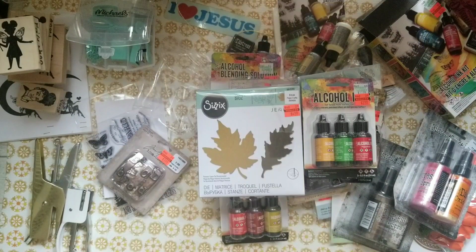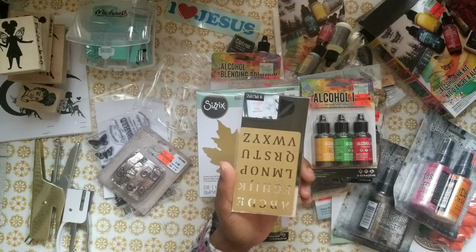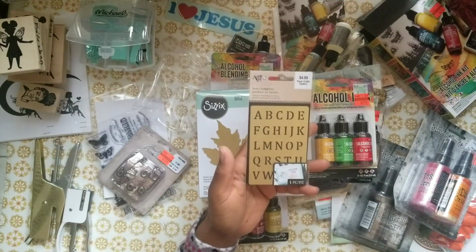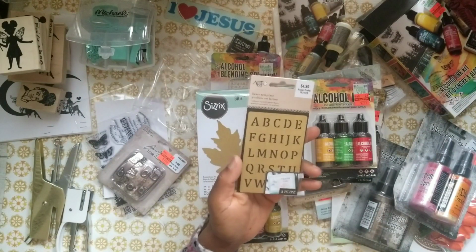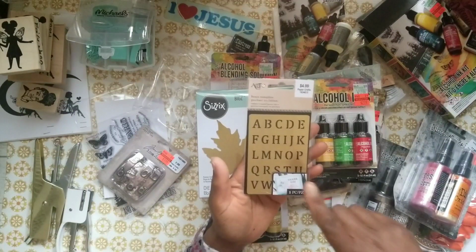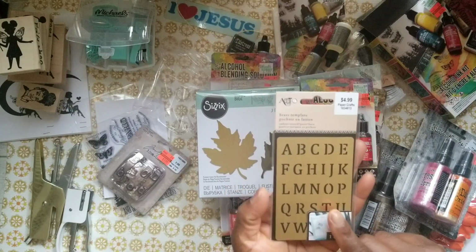Okay, the last thing I got, and this wasn't on clearance. I did use my coupon, but word is, people, actually, I read this too. Hobby Lobby is supposed to do away with their 40% off coupon. I guess they're going to follow Michaels. Lord forbid Joann's from doing it. Please. Joann's, they've been really liberal with their coupons.